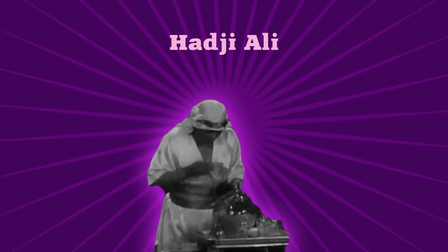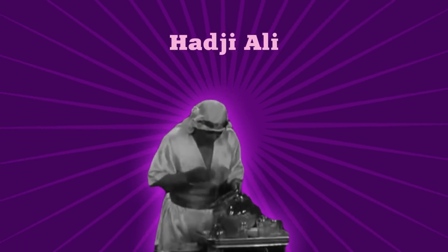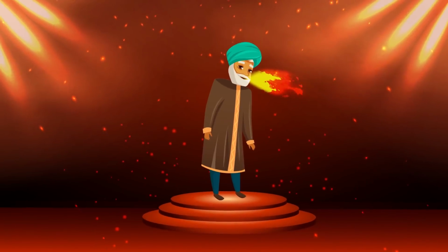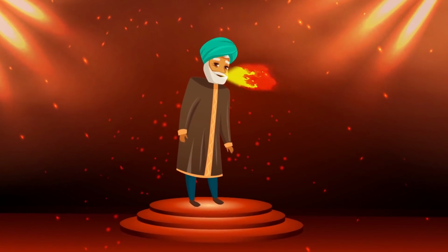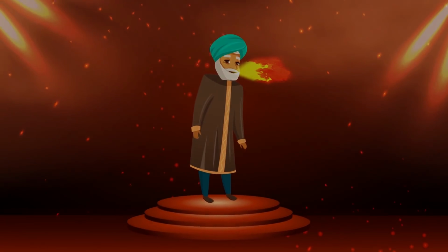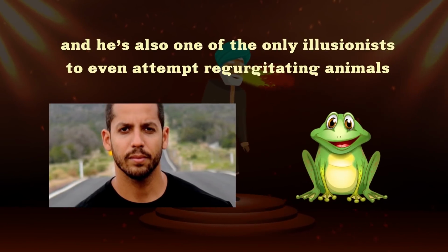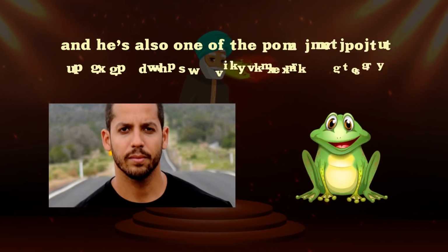The great Haji Ali took this trick a step further by drinking kerosene after the water so that it would sit at the top of his stomach. He would then spit the kerosene out of his mouth to start a fire. After that, he put it out by regurgitating the water that had been sitting under the kerosene in his stomach. Whoa! David Blaine was actually the first person since Haji Ali to perform this trick, and he's also one of the only illusionists to ever attempt regurgitating animals.